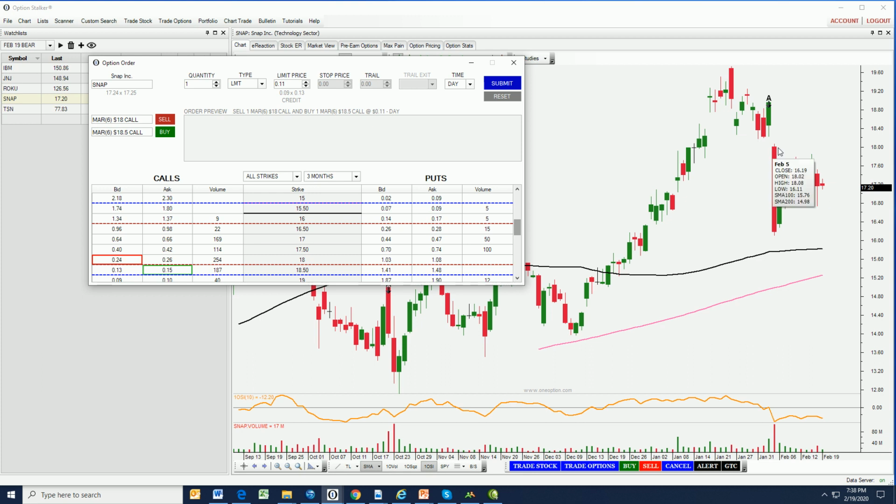And I think that this $18 level right in here is going to provide some pretty substantial resistance. So watch the stock. It does move. You can see the tails here. So you probably can get better than a 10-cent credit for this. You might be able to get 12 or 13 cents for it.